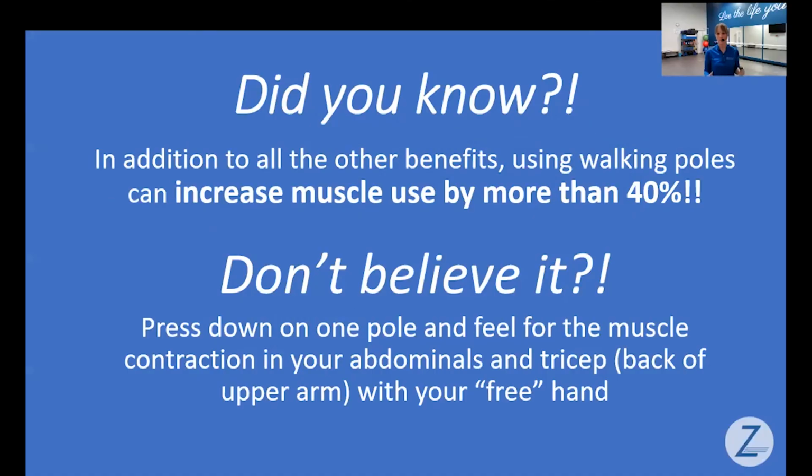The other thing you can do, as long as you can comfortably reach over with your other hand, if you push down in the pole, you should feel some work in the tricep muscle in the back of your upper arm. And so both of those muscles, the tricep and the abdominals, would not normally be engaged in that way when we're walking. And so every step you take, you're getting increased muscle contraction, and that's how it increases our muscle use by more than 40% and increases the caloric demand or the calorie burn while you're out there walking.